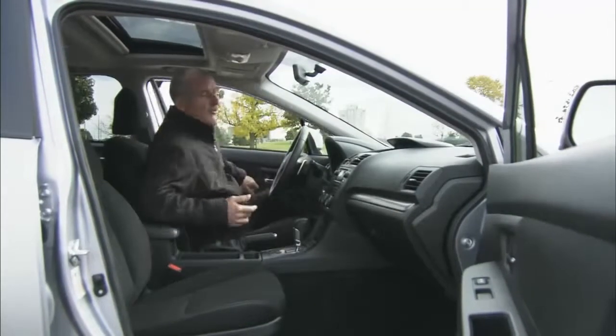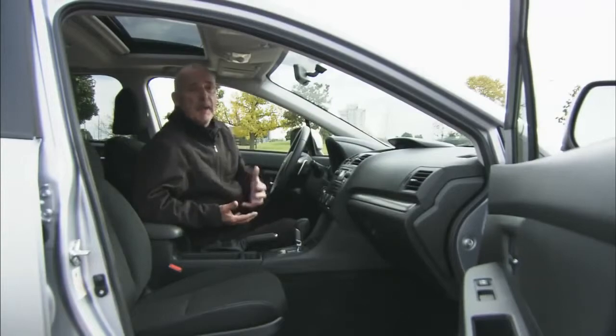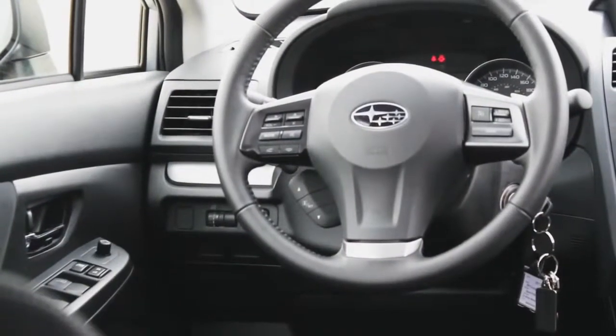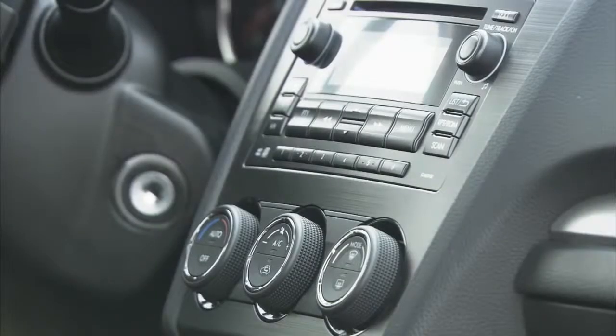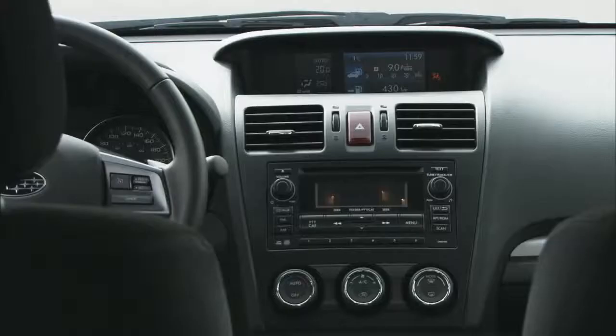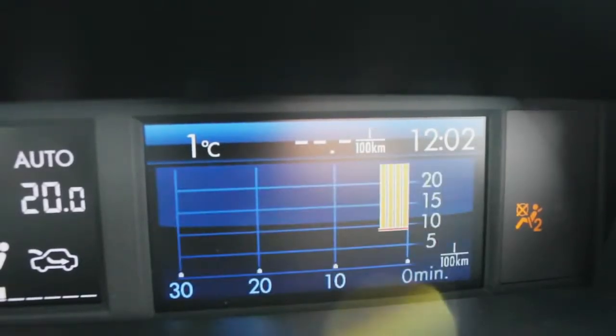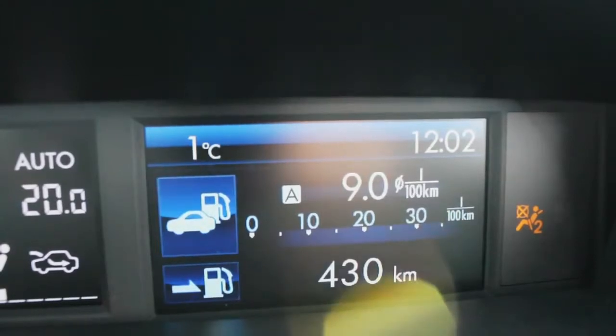The cabin of this Crosstrek has everything you expect from Subaru. The materials are very nice and the layout entirely logical. For instance, the radio sits high enough up you can actually rely on peripheral vision. Then there's a screen at the top of the center stack. It houses a host of information, including a trip computer. It all comes together as a very functional package. It's just boring.